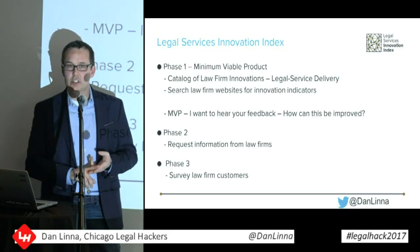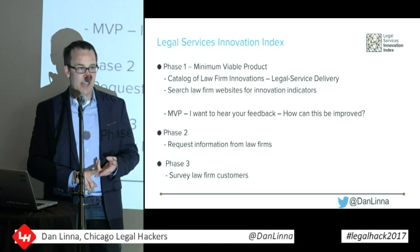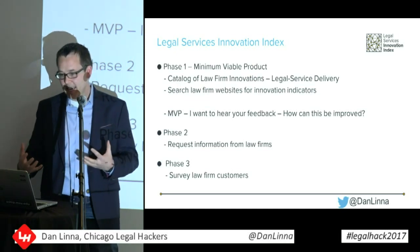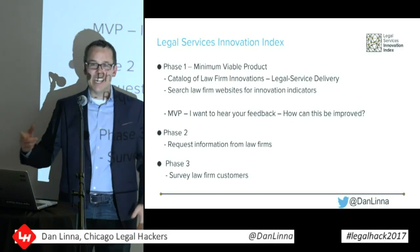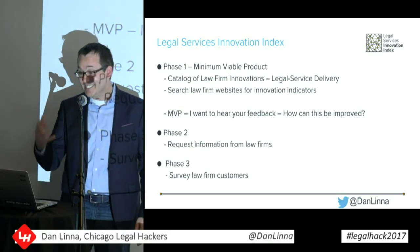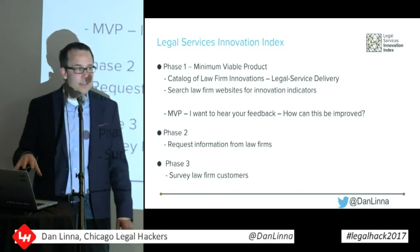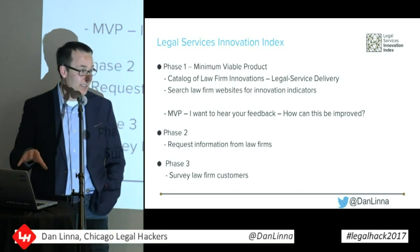And then I'm going to do searches of law firm websites. I'm going to do Google searches, and I'm going to look for terms indicating innovation. And this is why the sticky notes were being passed around: because, again, this is an MVP, and I want to hear your feedback. And I'm going to talk about some of the weaknesses of doing this initial phase in this way.